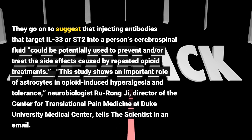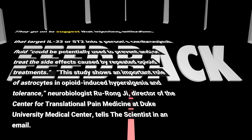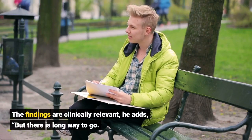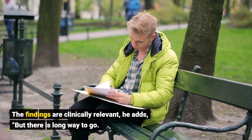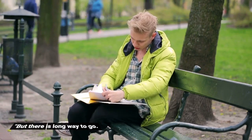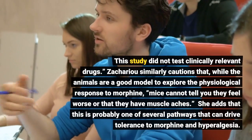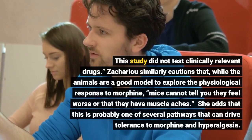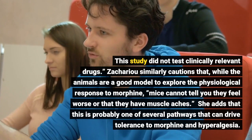This study shows an important role of astrocytes in opioid-induced hyperalgesia. The findings are clinically relevant, he adds, but there is a long way to go. This study did not test clinically relevant drugs. Zakharou similarly cautions that, while the animals are a good model to explore the physiological response to morphine, mice cannot tell you they feel worse or that they have muscle aches.